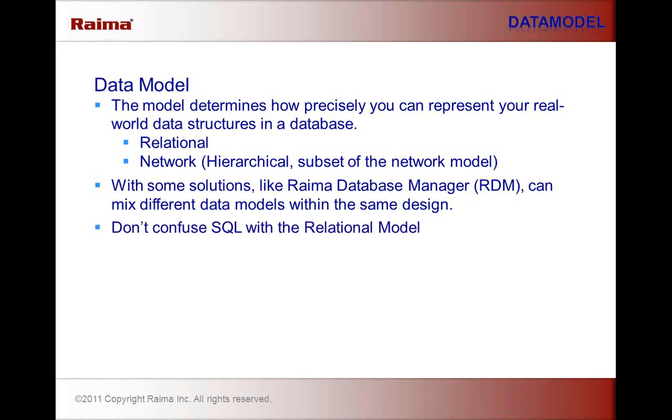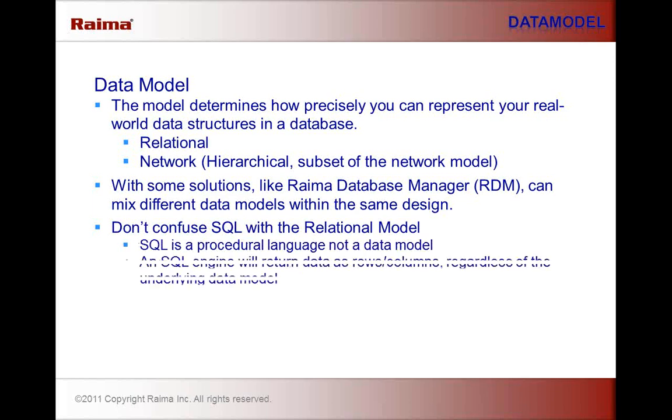One point of clarification I'd like to make before moving on is many people think of SQL as being synonymous with a relational database. But although many relational databases have a SQL API, they're not one and the same. SQL is a procedural language used to manipulate data within a database regardless of the underlying data model. Also, the SQL engine is characterized by the fact that it returns data in the form of a table with columns and rows.